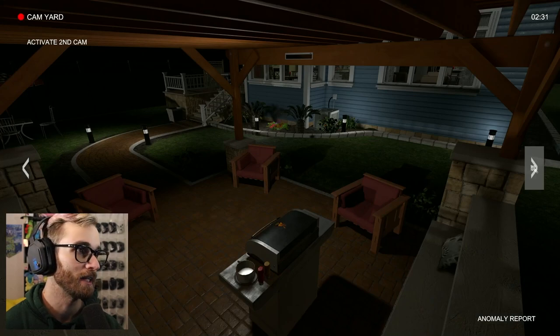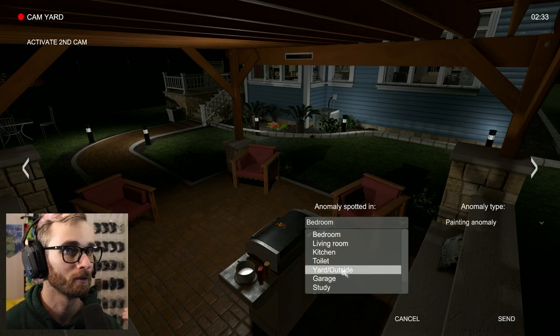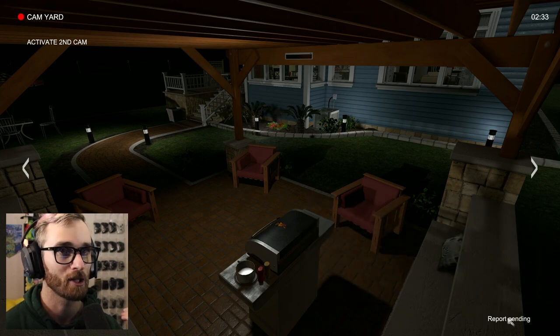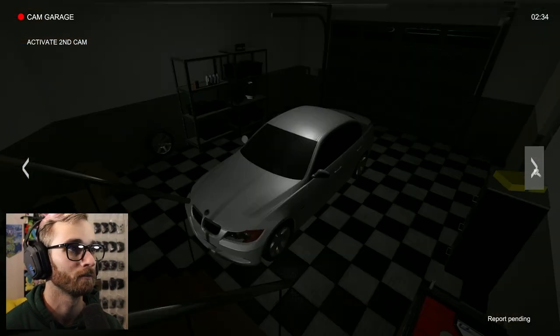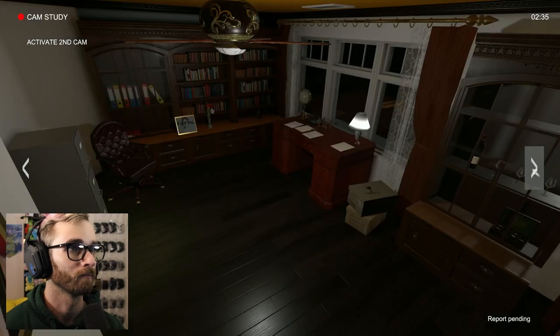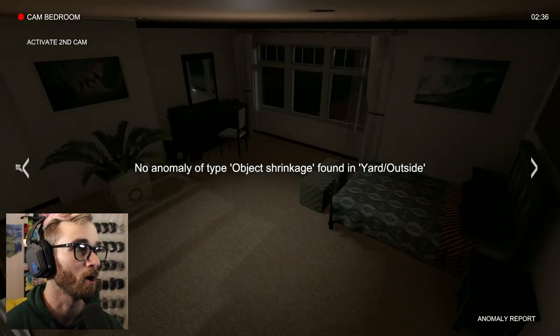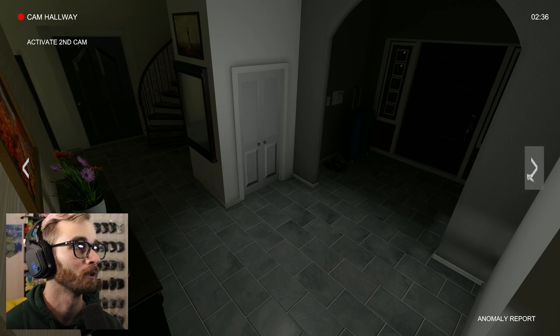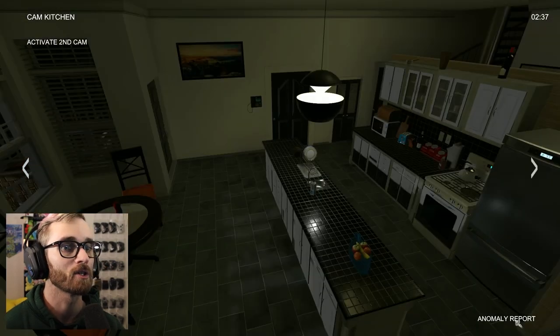I feel like I'm on the edge. Object shrinkage? Did that shrink? It looks smaller. Yard? Shrinkage? Do we got shrinkage in the yard? Confirmed? It looks a little smaller, right? Be nice if that was it. No? Really? It's just small by default. Okay. What about object growth in the yard?